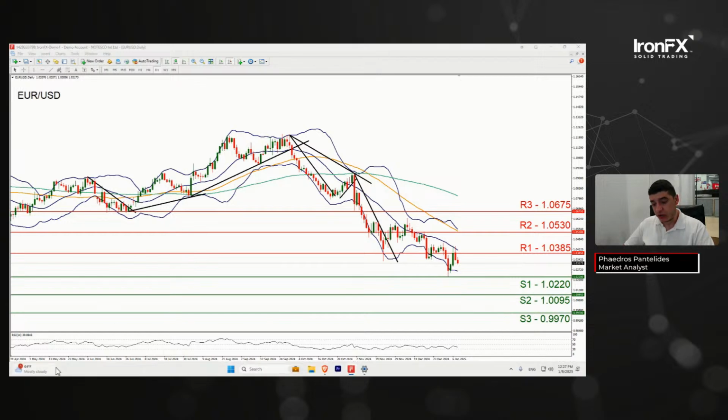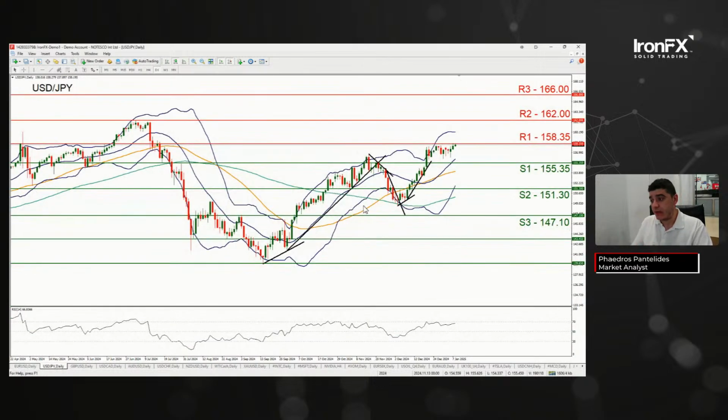We're going to be moving on to cable. Actually, no, USD JPY. So, USD JPY, yesterday we had placed our resistance level, which we more or less kept the same, 158.35. Now, we're discussing that I hadn't placed the resistance level here because I was looking towards the left hand side of your screens and opted for this particular resistance line.